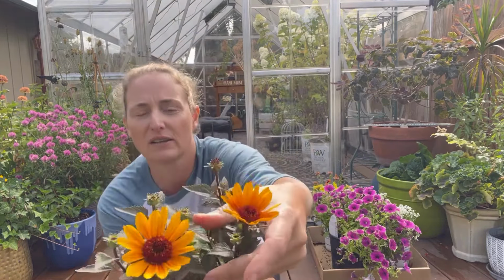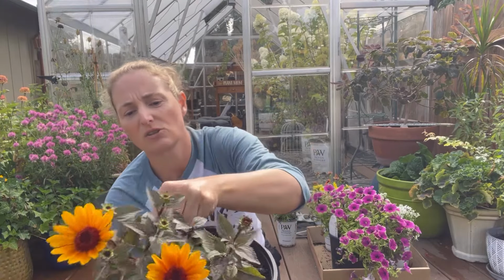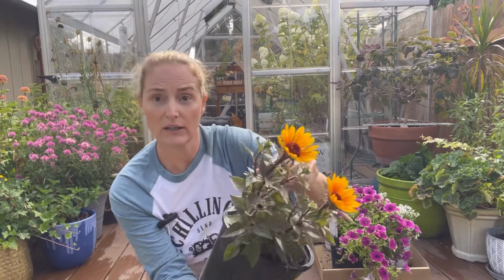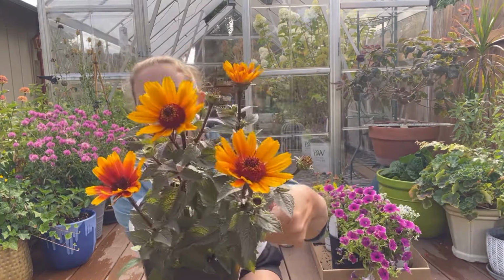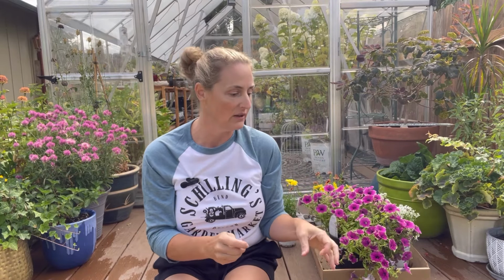And then I grabbed two of these. Again, really beautiful, warm, almost orangey bloom and dark foliage. And these are a false sunflower, another Heliopsis. So this should also be a perennial for me here in Willamette Valley, Oregon. So here's the other one. It's got tons of blooms on it. I'm really excited about bringing in those warm colors to my landscape as well.